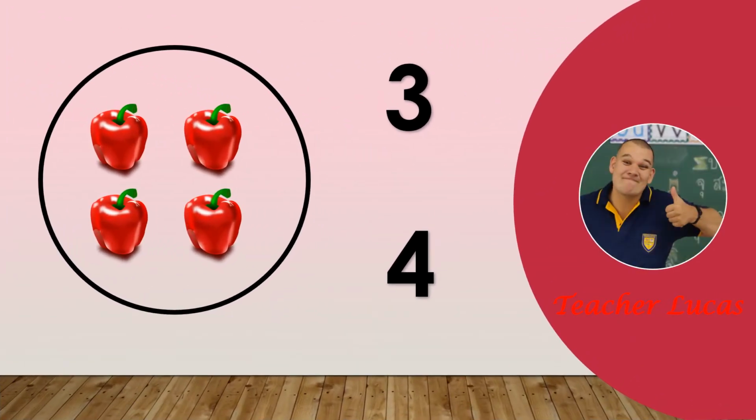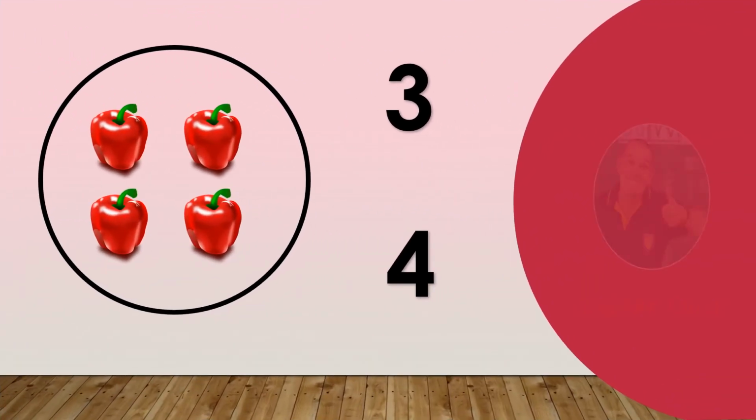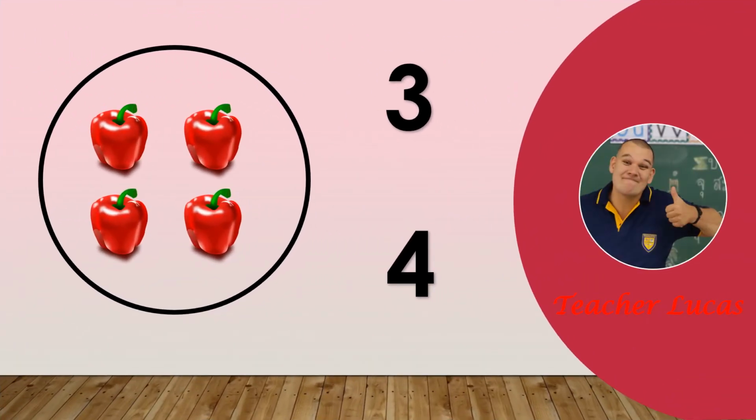How many bell peppers are there? Let us count. 1, 2, 3, 4. There are 4 bell peppers. Circle number 4. Correct.